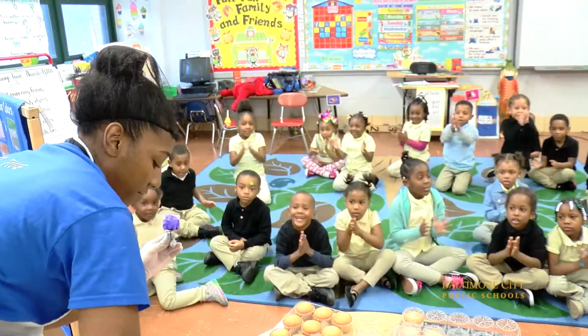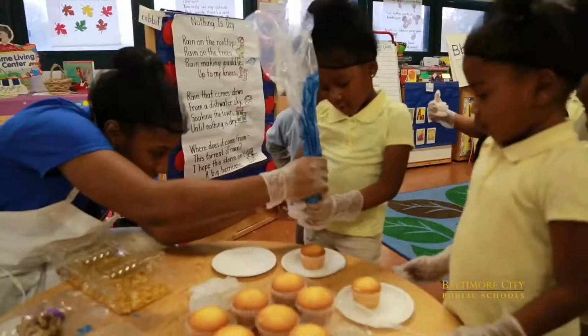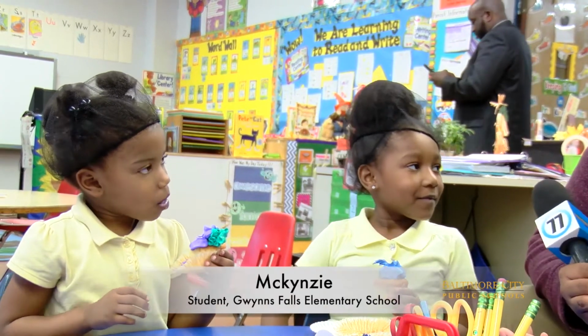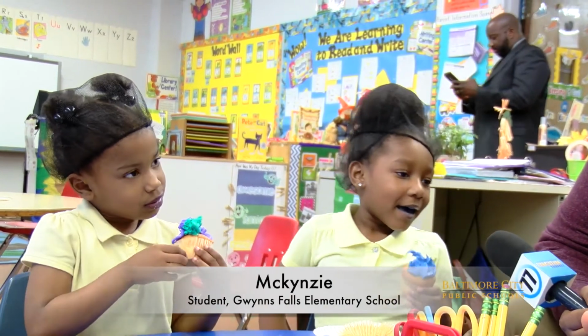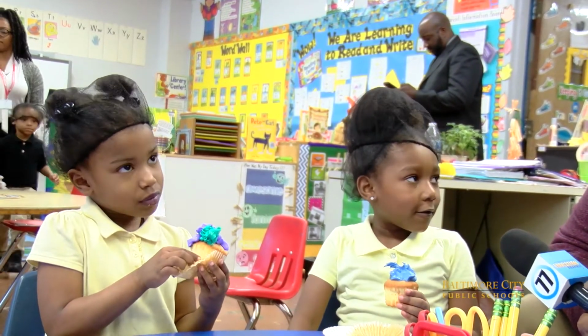So I'm here at the final destination in our Gwynns Falls trip, and I decided to come down here to the pre-K room where a little girl's mom is teaching the kids how to ice cupcakes. Why were you happy about icing the cupcake? I like icing cupcakes because icing tastes good.